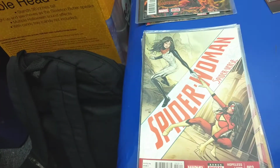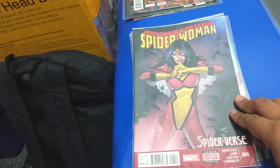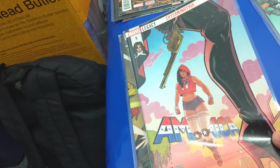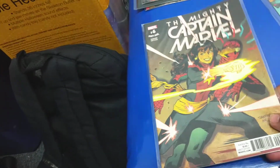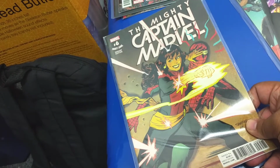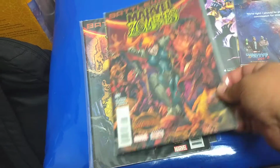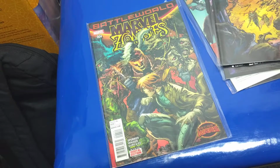Spider-Woman. It's part of the Spider-Verse right there. #4, Spider-Woman. I love this cover. The only copy of America that I have. #9. I have a whole bunch of America at home in my collection already. The Mighty Captain Marvel, number 6, Mary Jane variant edition. And then the last in the collection here, Marvel Zombies, number 1, number 2, number 4. Yes, I couldn't find number 3.